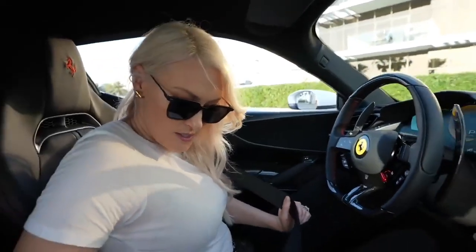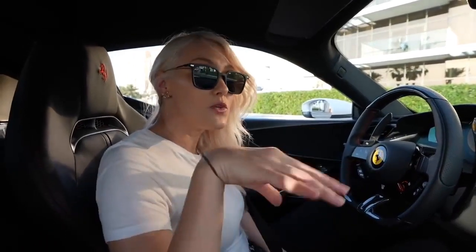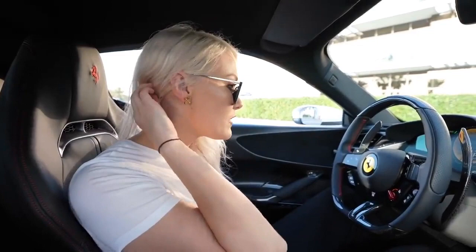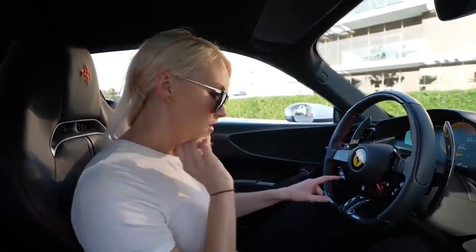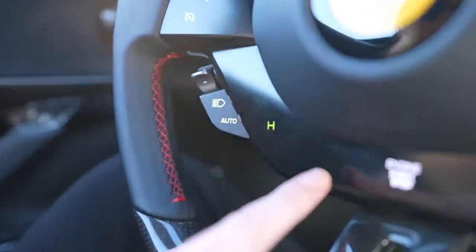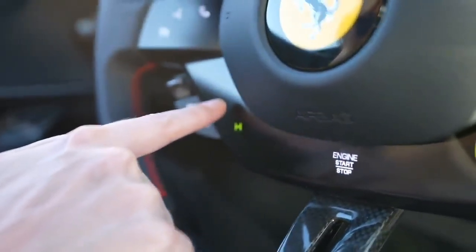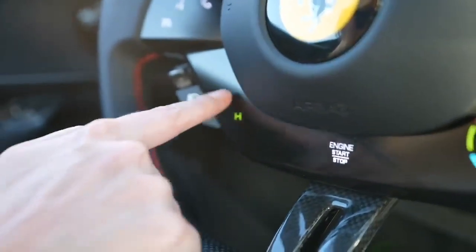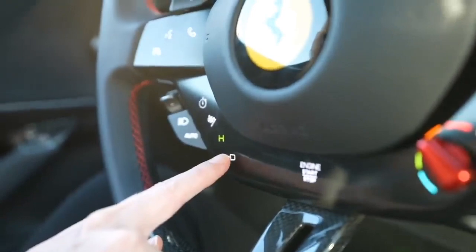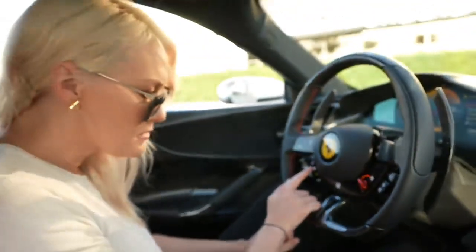Now, this car is so new and it's not actually registered for the road, so I've taken it into a private area so I can just give it a little bit of a drive, just so I can see what it feels like. Let me just point out a few things before we go. This right here, you see this panel? Everything is dark until you need it. So you press this is where you change the modes. It's currently in hybrid with that H. All of these modes now appear. So you've got e-drive, you can press this. Or you've got race mode.